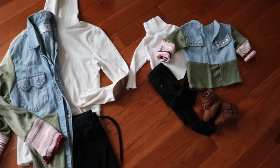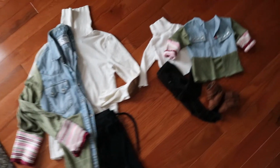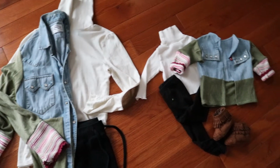Now here are the jackets. I paired these jackets with black and white. I think this would also look really cute with a dark wash denim. I'm probably just going to wear these jackets with neutral colors, and hopefully it'll fit her for a couple of months. I made it a little bit big, so I think it'll fit her for a little while.